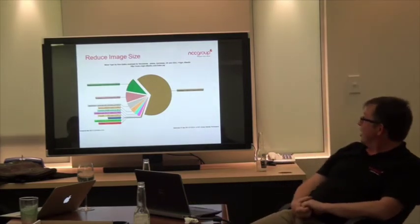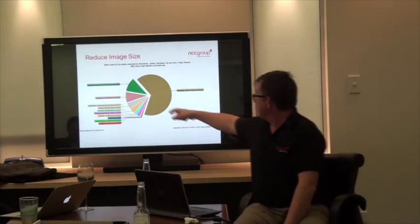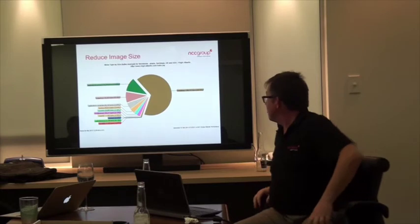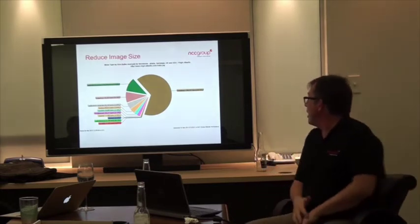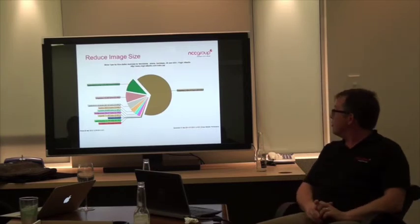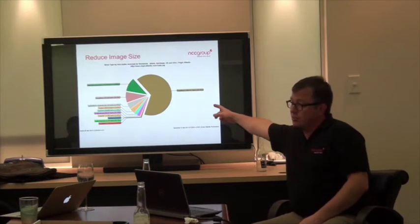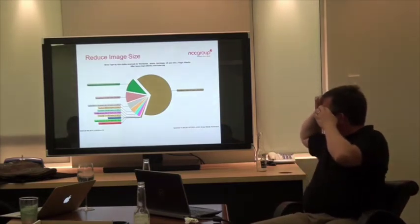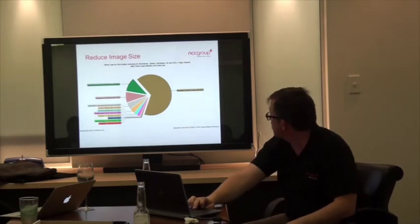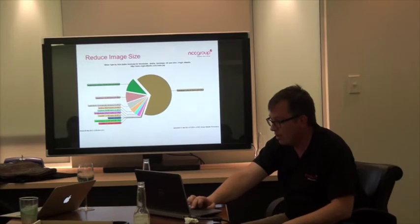Reducing image size is another classic sin. This one is this sector here, and this has 1.15 meg of images in a single page, and six of these images are over 130k. One of them is 274, and unfortunately my technology has failed me, so I tried it on the way here, and I won't do that.